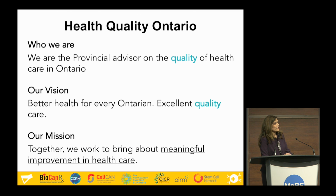So as the provincial advisor on quality of healthcare, Health Quality Ontario has a vision of better health for every Ontarian, as well as developing excellent quality of healthcare. And I think to echo Paul's comment, the previous speaker, we don't do this alone. Success doesn't happen in isolation, and to build a better healthcare system, we have to partner with the folks in the system like yourselves who are starting at the innovation stage, right through to the clinical researchers, right through to the people who give clinical care, and importantly, to the patients who are receiving the care. And it's together in that partnership that we're trying to bring about these meaningful improvements in healthcare.